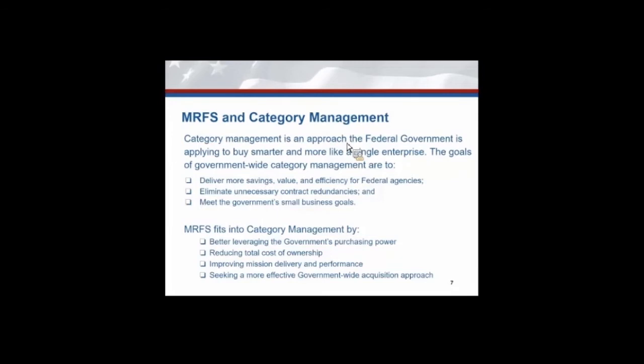Leveraging the government's purchasing power, that's those tier discounts. That's bringing all these separate contracts or all these separate things out there into one solution that you can go to and use to fulfill all your needs in this category, in this industrial products and services category of goods.